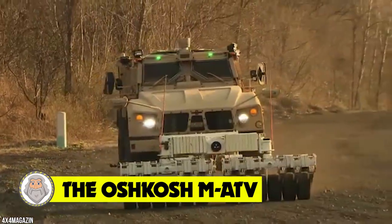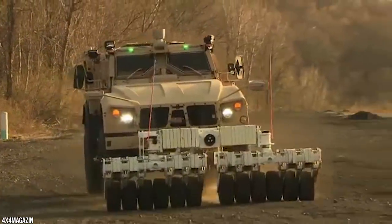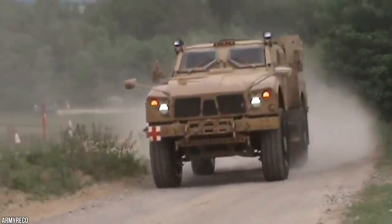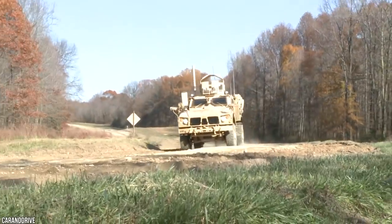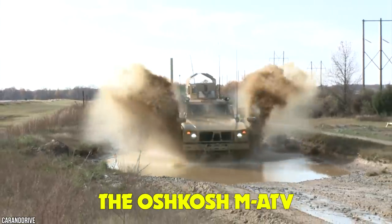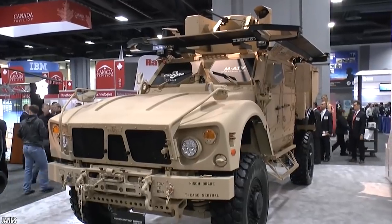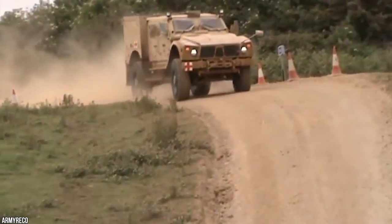Number 8. The Oshkosh M-ATV. In the summer of 2008, the U.S. Department of Defense needed a lighter weight, all-terrain vehicle able to address the poor roads and difficult terrain in conflict areas, and by 2009, the Oshkosh M-ATV was submitted to the U.S. Army for 2 months of evaluation, along with five other designs by various competitors. However, the Oshkosh M-ATV was the clear winner.